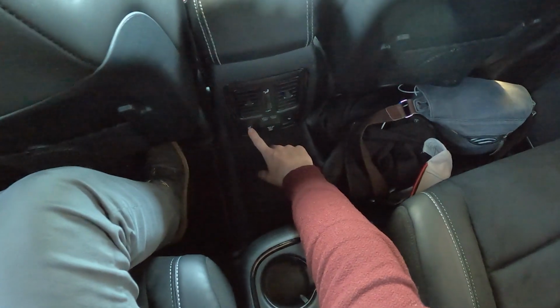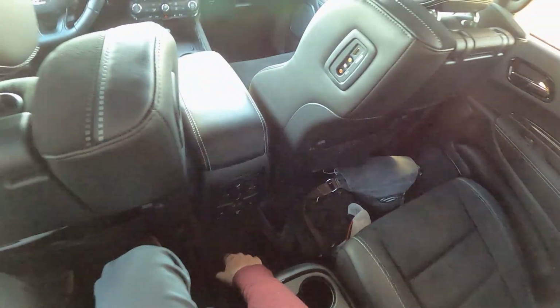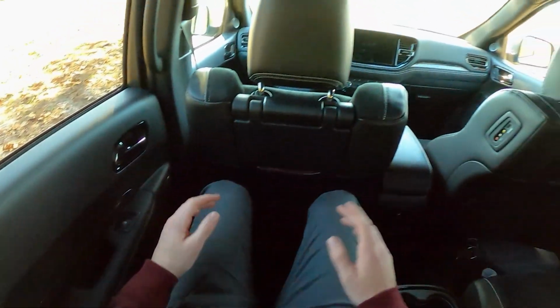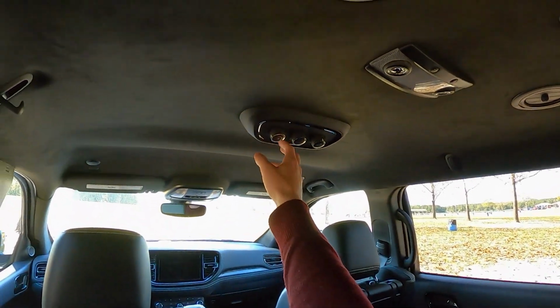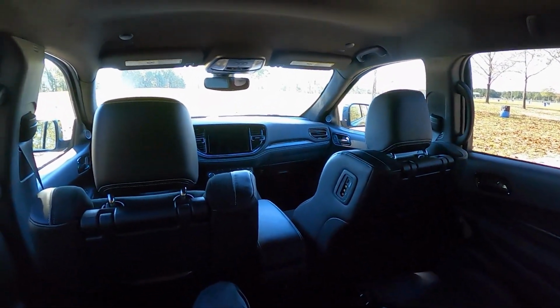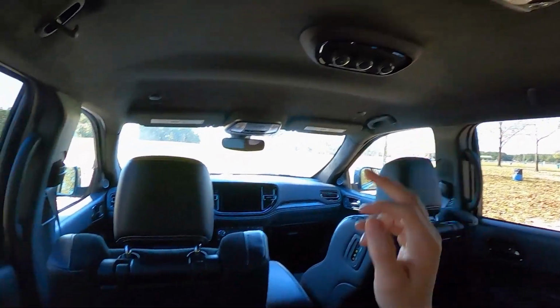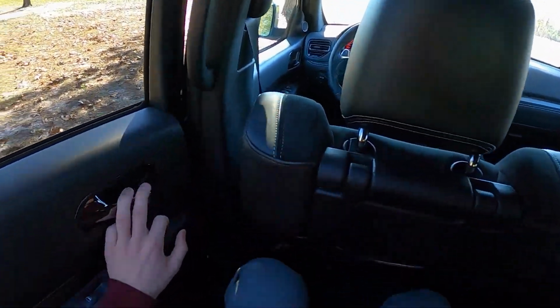Back here, up here, you got heated seats and a 110-volt wall outlet. Really nice to see. Good place to be back here, and your climate controls. And not only that, but you have vents right here on the ceiling. If you had babies sitting in car seats right here, you could blow some cool air right on them. Nice job, Dodge.